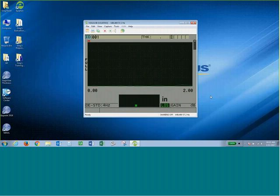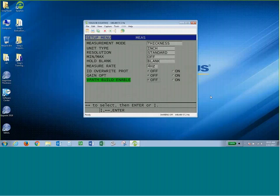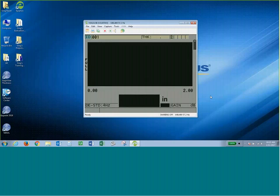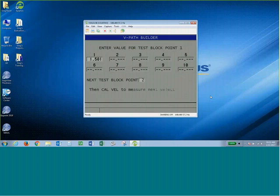If I press the setup menu key, go into the measurement screen, and choose VPath build enable, I'm going to enable that to on, and then press the red measure. Now when I press that CalVel key, it's going to prompt me, VPath builder, yes or no? I'm going to choose yes. Again, I get this nice help text. Measure test block 0.1, then press enter to continue. So I couple onto my thick, press enter. It says enter value for test block 0.1, so I make that adjustment. Then CalVel to measure next selected test block point. So I'm going to press CalVel.